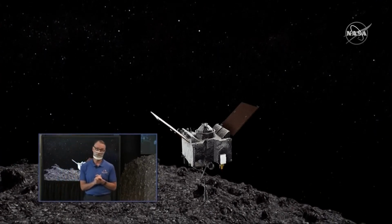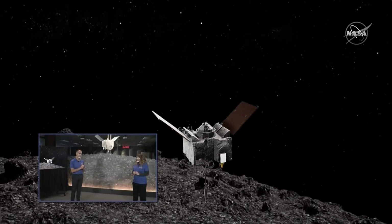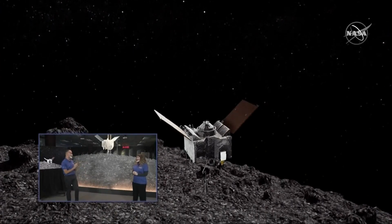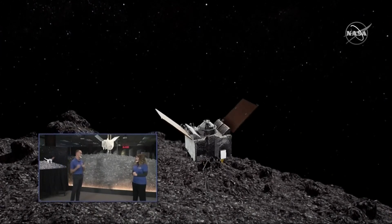MSA on OREX Ops. Attitude control system has transitioned to touch-and-go mode. Right, the spacecraft's getting ready to make contact with the asteroid surface here. The sample mass measurement will tell us if we have 60 grams or more of material, and that will happen on Saturday later this week.